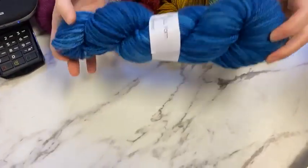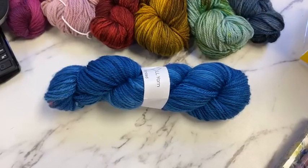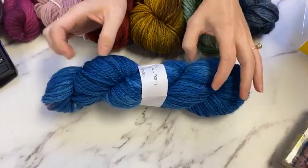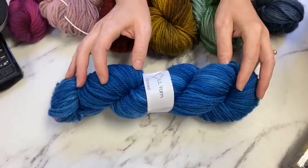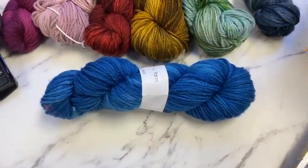Then we have this beautiful colorway called Cobalt. This is, to me, a light cobalt, not like Danielle's bedtime blue cobalt. This is a little more like Loppies, where it's a little bit lighter, but still that rich palette of primary blues versus the navy blues.